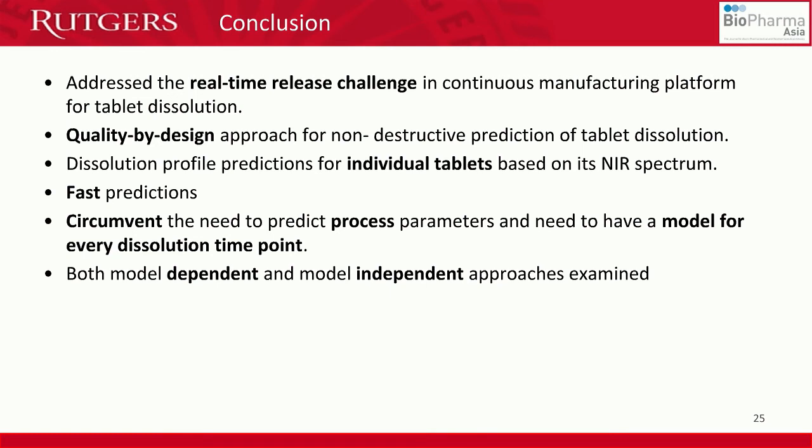We could predict dissolution profiles for individual tablets using just their NIR spectra, which is an important thing, prediction of dissolution profiles for individual tablets. This is a fast prediction method. It circumvents the need to have process parameters and need to have a model for every dissolution time point. There is a different approach where people have a regression model for every dissolution data point, and it has a lot of negative points to it.